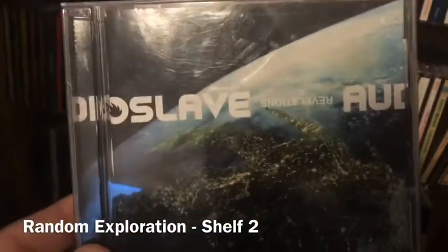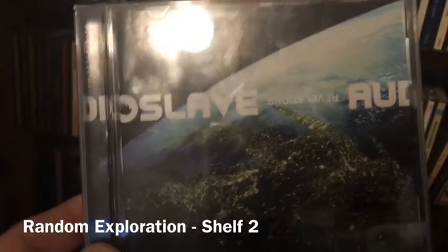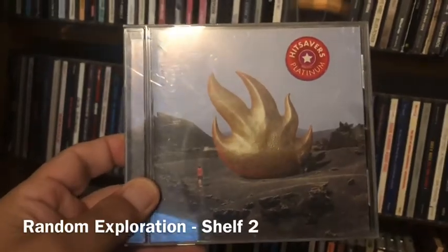Some Audioslave. This was Chris Cornell's band with the guitar player from Rage Against the Machine. This particular one wasn't their best, but I still like it. This is my favorite Audioslave CD, the first one. I thought this was amazing.